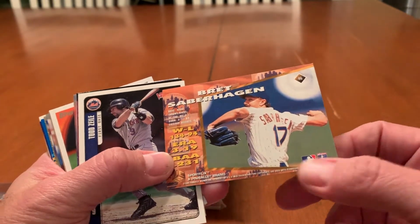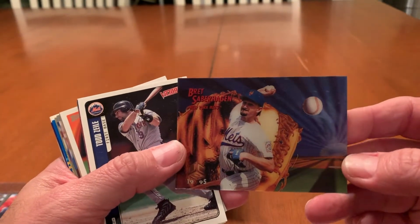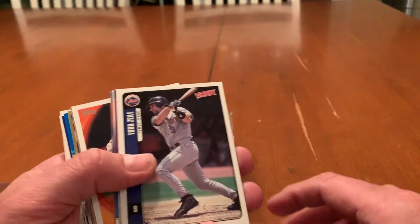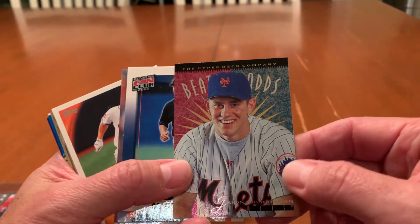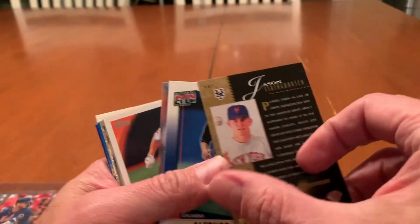It's a Pinnacle card. I've never seen these before. I thought it was a Sport Flicks. It was pretty cool though. Got that 3D effect to it. Very cool. There's an Upper Deck Victory, Todd Zeile. There's Jason Isringhausen, I guess Beat the Odds from Upper Deck. I've never seen that card.